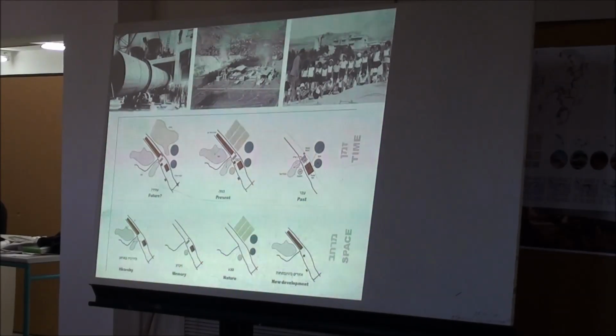It was one of the biggest cement plants in the world. At its height, over 1,000 people worked there. Today there are only 40. And because this plant is going through a process of being shut down, the main activity of the plant moved to the center of Israel. So this area has lots of complex connections between the elements that are in it.